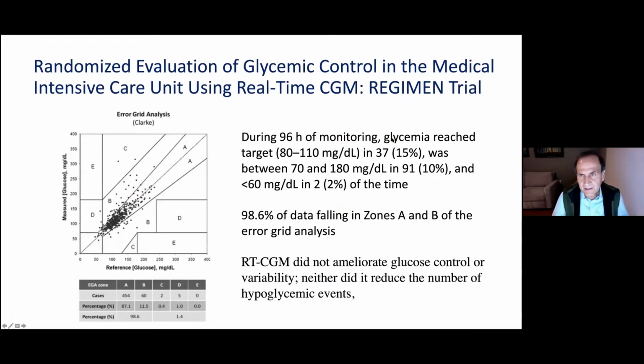And you see that in the regimen trial, these were patients that were monitored for 96 hours for intensive glucose control in the ICU. And you see that there is a very good correlation between point of care testing or a blood glucose by the laboratory, in what we call the error grid zones A and B. That's where you would like to be. About 98.6%. But the CGM did not reduce or improve glycemic variability or reduce the number of hypoglycemic events. And that finding has been reproduced in multiple studies.